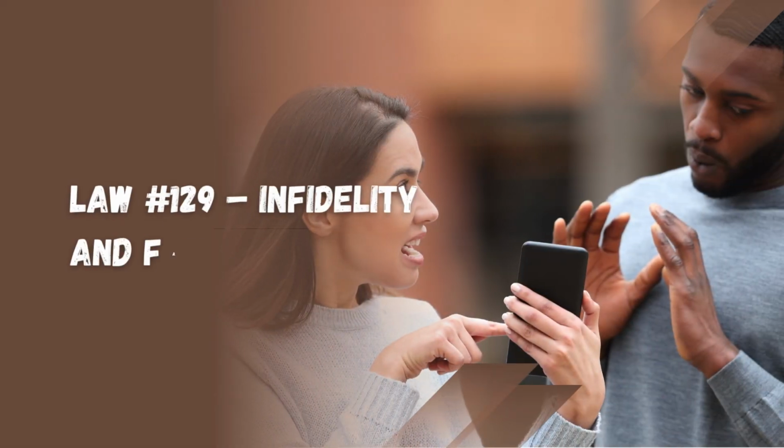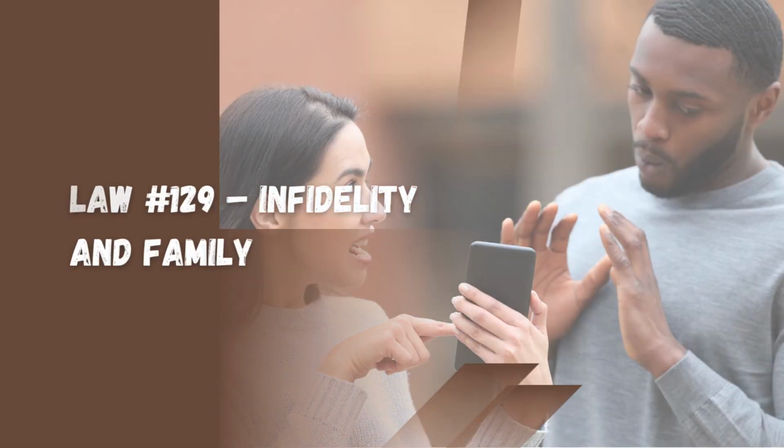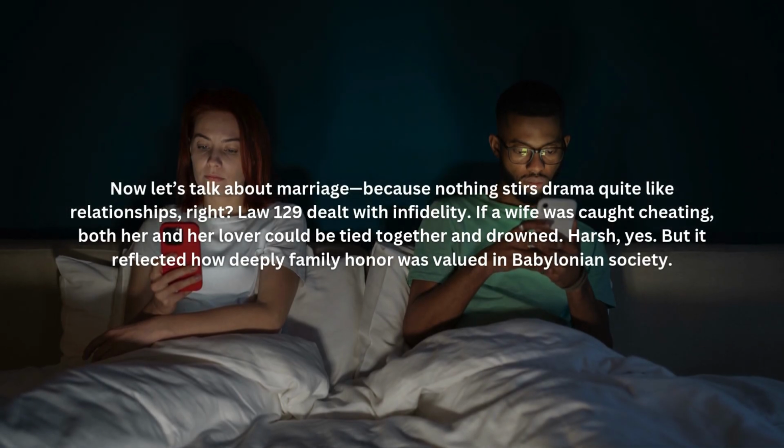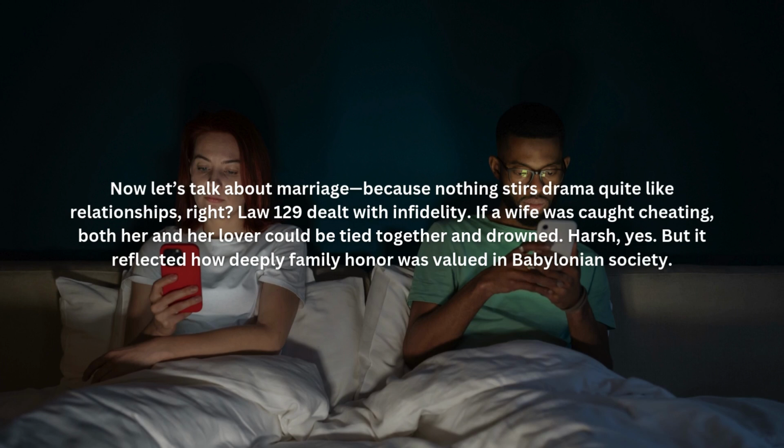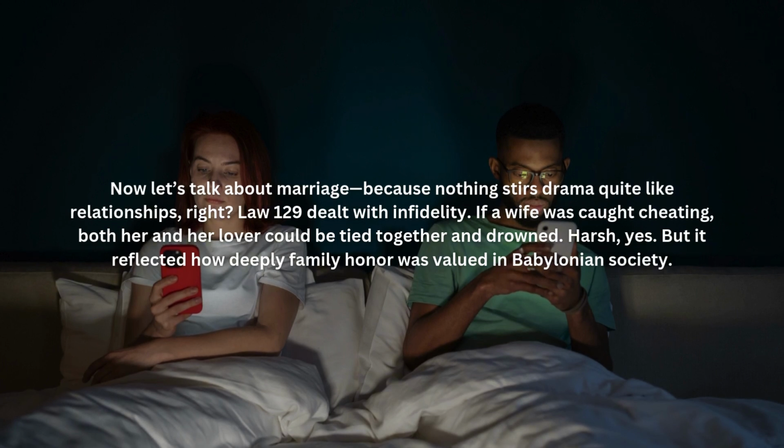Law number 129, infidelity and family. Now let's talk about marriage, because nothing stirs drama quite like relationships, right? Law 129 dealt with infidelity. If a wife was caught cheating, both her and her lover could be tied together and drowned. Harsh, yes. But it reflected how deeply family honor was valued in Babylonian society.